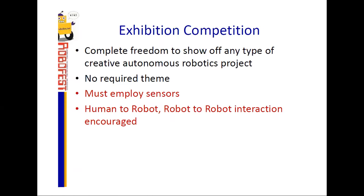Now, the exhibition competition is a very good competition because there's complete freedom to show off any type of autonomous robotics project. There's no specific theme. The requirement is that you must employ sensors, and human to robot interaction is encouraged.